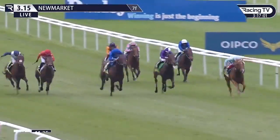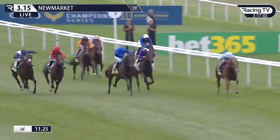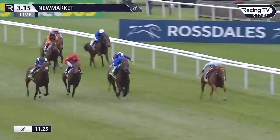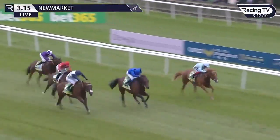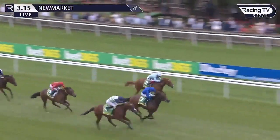Dabab took it up and now passing the furlong pole, has a 3-length lead over Native Trail, who stays on well. So too Masakila down the near side. Dabab on the far side, Native Trail, and Masakila thrusting Native Trail.